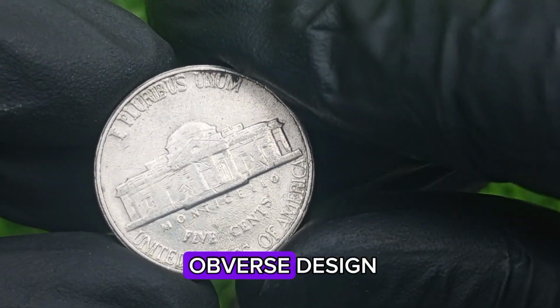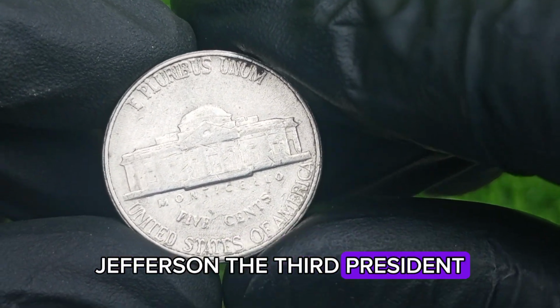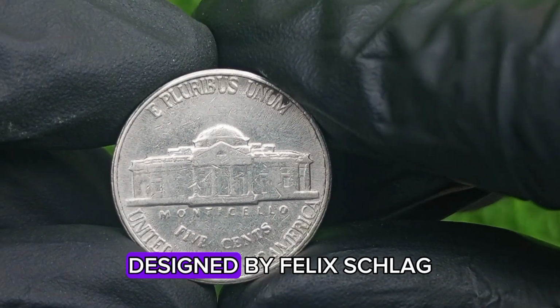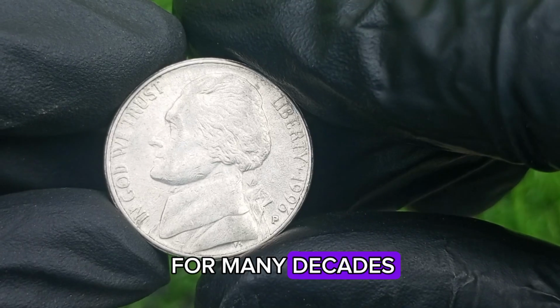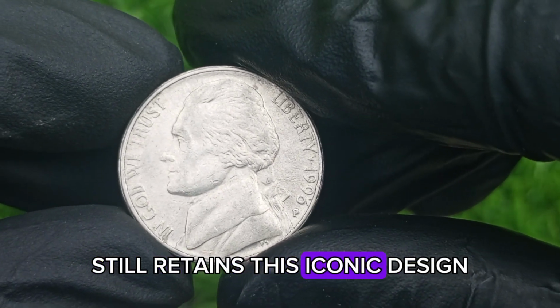Let's start with the obverse design, which features a left-facing portrait of Thomas Jefferson, the third President of the United States and the principal author of the Declaration of Independence. Designed by Felix Schlag, this image of Jefferson remained on the obverse for many decades. The 1996 version still retains this iconic design.